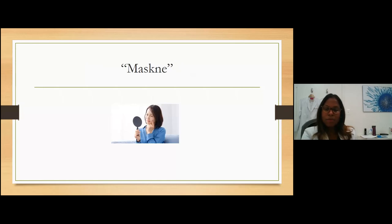Masks are great at preventing the spread of COVID. However, they really do a number on our skin. They trap sweat and dirt on our faces, and that's what's really causing these acne breakouts. And so a couple of things to keep in mind when you're wearing masks is, if you're choosing to wear a cloth face mask, please make sure you change that every day.